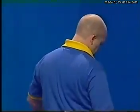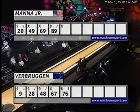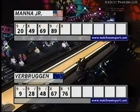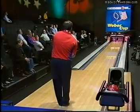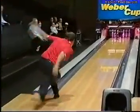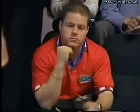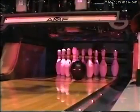That's a killer. Well, he'd put himself in a position to get back at Manna. Pin advantage now. Very difficult for Gery to get back into this match. Tony can increase that advantage by a further 10 if he strikes here. Yes, look at that, the double. The skipper liked it. Second helpings here for Manna.